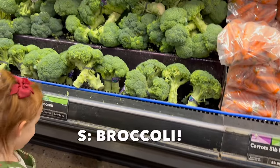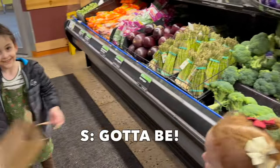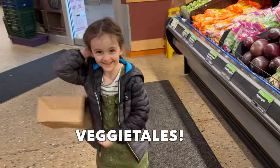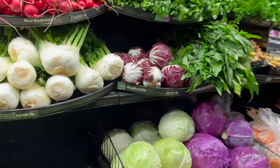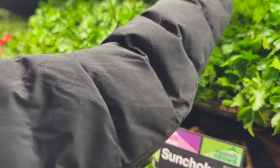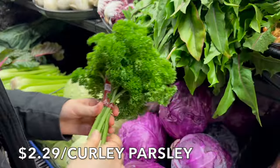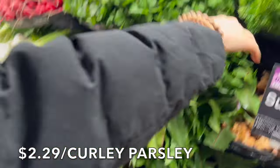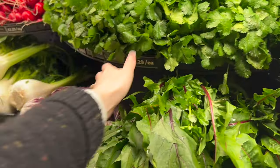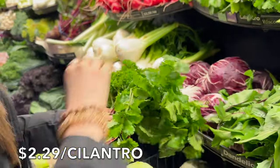Broccoli. It is broccoli. Very good. See, they taught you well. And then we're gonna get some parsley and then some cilantro. Beautiful. So one thing I loved about being plant-based is everything is so vibrant and rich. I don't think I'll ever stop eating greens. Perfect. That looks good. We just needed 2 bunches.